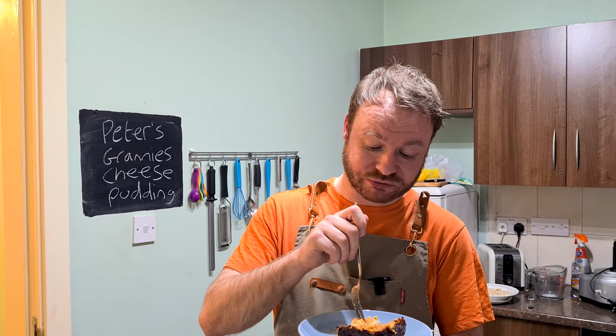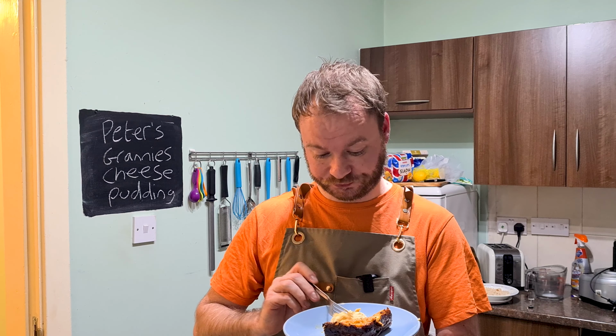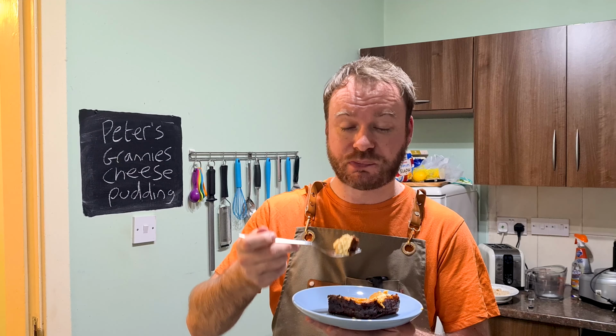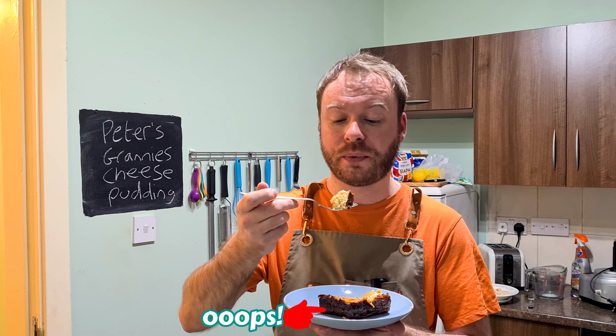Now when Peter sent me this recipe, he suggested having beans with it and a cold glass of cider. I haven't got those, so I'm having it on its own. Let's give it a go. Peter's Granny's cheese pudding. Yes. That is glorious.